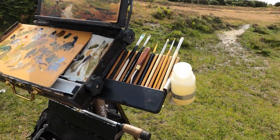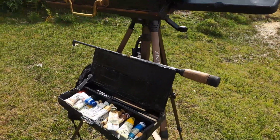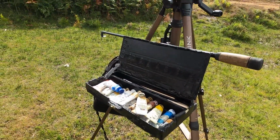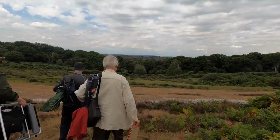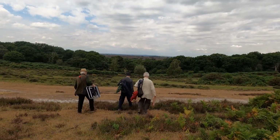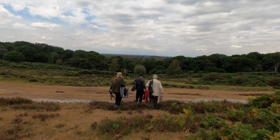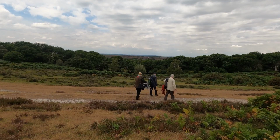You can see his equipment there. Everything has got a place for his brushes and everything, and he's cut the weight down quite a lot, and he has a really nice easy chair. Anyway, we've had a nice morning's painting, and we're going to a nearby pub for a pint and a bite of lunch.